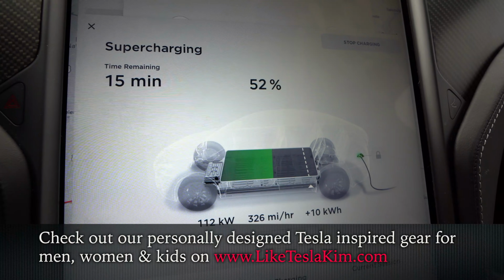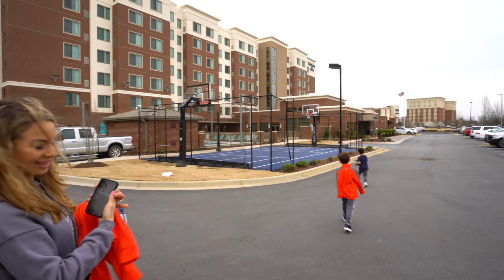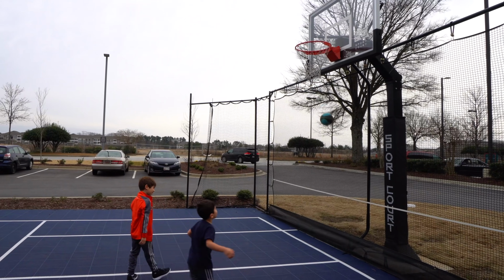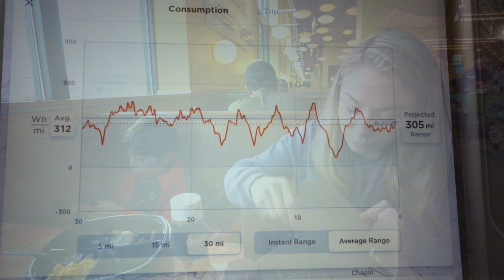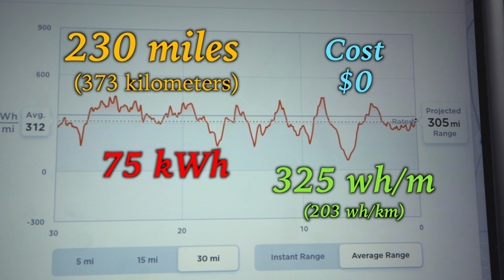With only 15 minutes of supercharging needed to make our destination in Charlotte, the car had already notified us that the charging was nearly complete and it was ready to continue. We opted to charge more. We shot some hoops, grabbed some lunch, because we wouldn't have a charger at our destination that night. After 230 miles, we arrived at Charlotte only having consumed 75 kilowatt hours of energy.